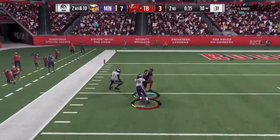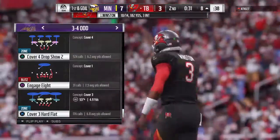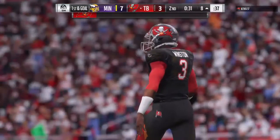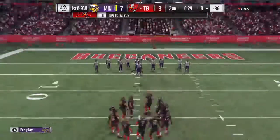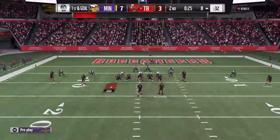That's why this is caught inside the 15. And he is down deep into Minnesota territory. A big play there just before halftime. 61 yards.